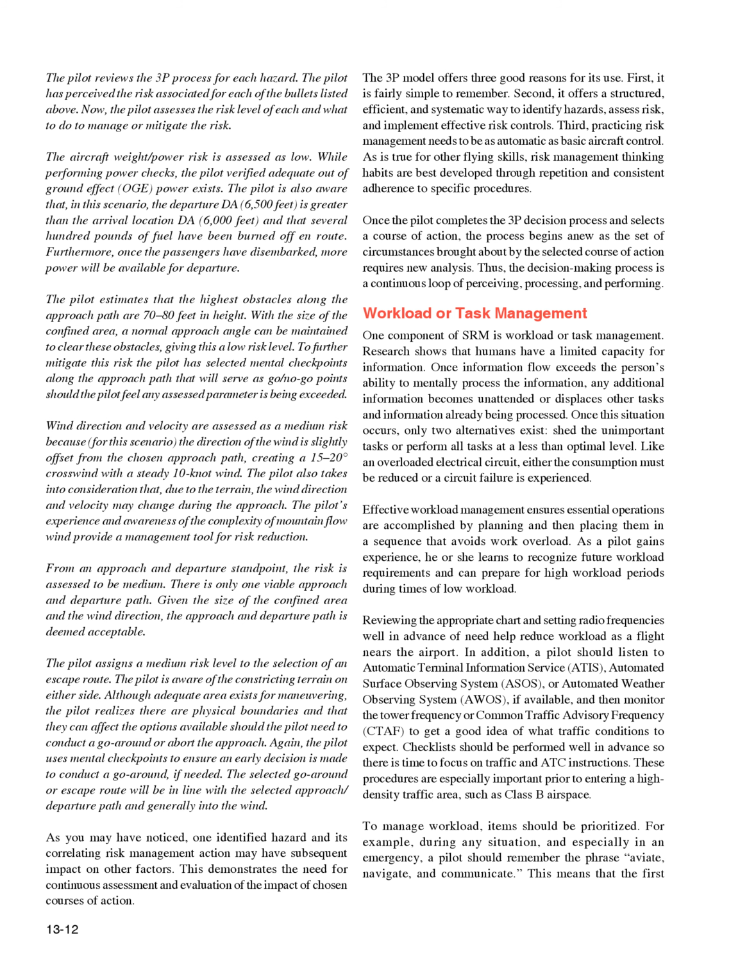As you may have noticed, one identified hazard and its correlating risk management action may have subsequent impact on other factors. This demonstrates the need for continuous assessment and evaluation of the impact of chosen courses of action.